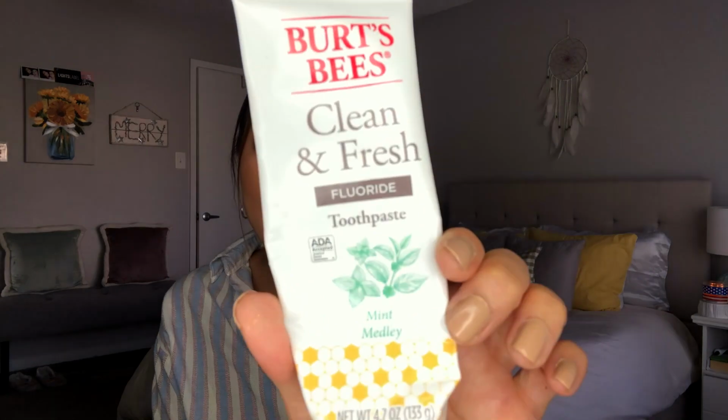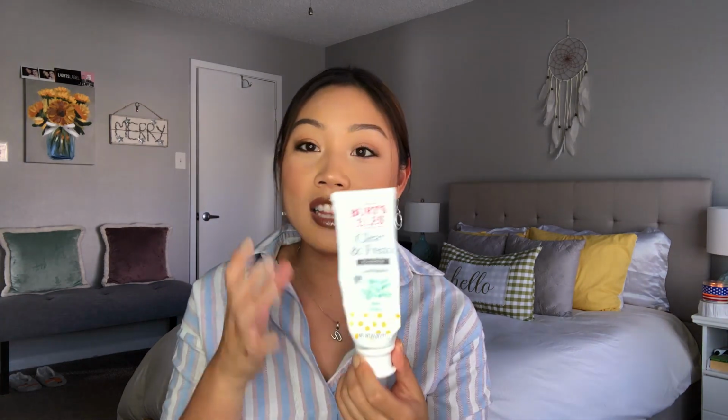But this is the Burt's Bees Clean and Fresh Toothpaste with mint, and I love this. I am all about a cruelty-free natural alternative to a regular standard toothpaste. I love the Kiss My Face one. I was using that for a while. I know charcoal toothpastes are in full swing these days. I have not found one that I really like, and I'm just honestly sticking with this because this is so good, and I love the packaging. I love everything, and I think this is so underrated.